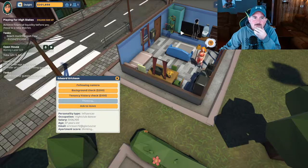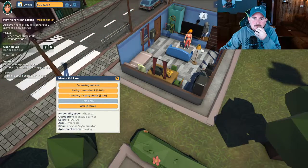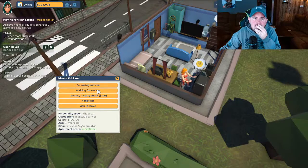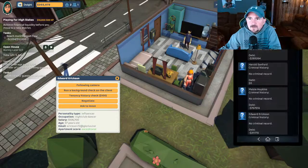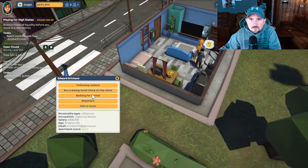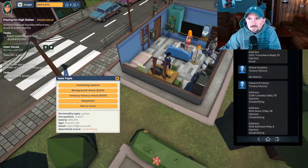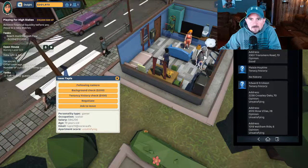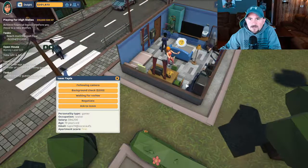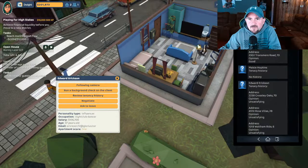What? Edward Erickson. Okay, background check. Background check on Edward Erickson. No criminal record. Super. Let's do a tenancy check. Unsatisfying. Ugh. How about this guy? What's he got going on? All right, maybe. Fine. Okay, let's do a tenancy check. Unsatisfying. Okay, so this is going to be the guy that we want to go with here.